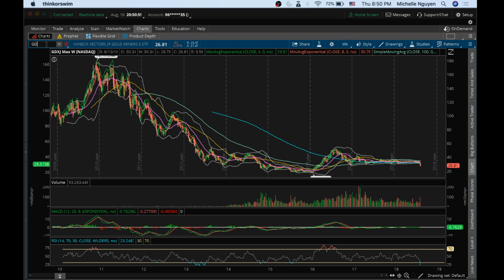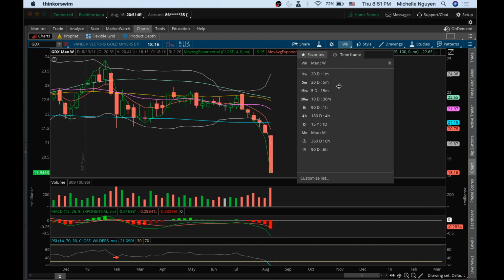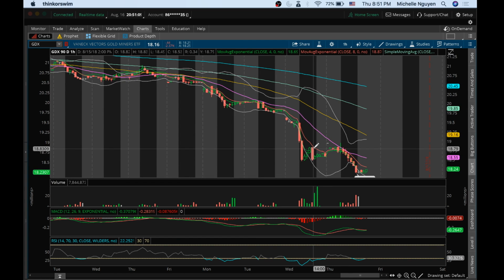JNUG chart obviously going to be the same. Looking at GDX, same deal. Weekly very weak. We're near the lows of the week. Very weak compared to the gold bounce. And so you have to note that weakness on the gold bounce, that the miners are still weak. And you know, markets were strong today, and generally when markets and gold go in the same direction, that's when miners have their great days, and we didn't see that today. So bear that in mind, that the miners have been showing a lot more weakness than gold.